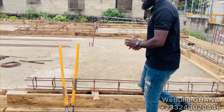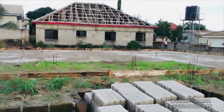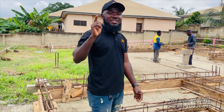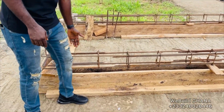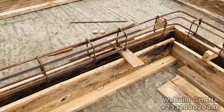So this is what we are doing. We first used the wood for the profiling, did the sharpening. So instead of us digging a foundation, we use the wooden frameworks for the foundation. So here will be where the blocks will be laid. And as you can see, the steel works have been done.